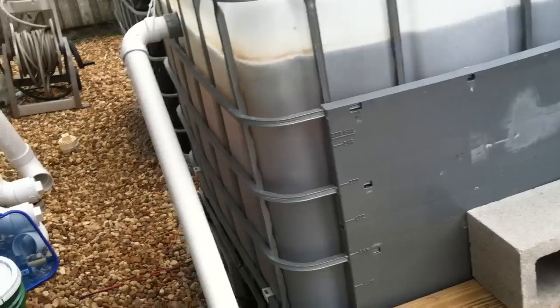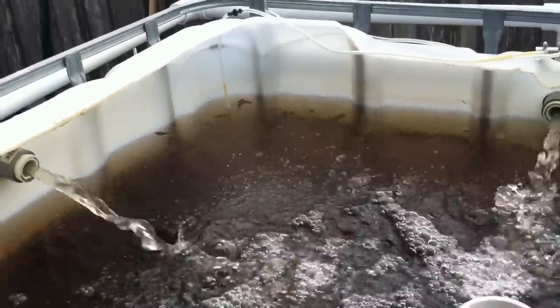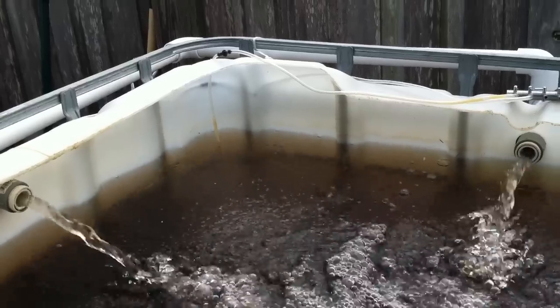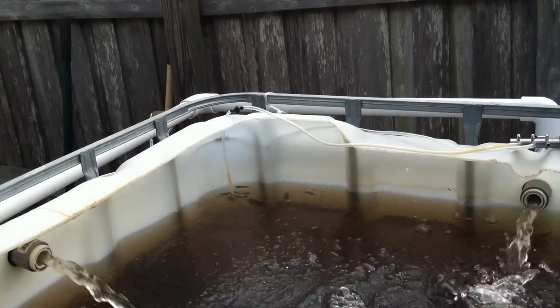As you can see, the water quality is a tad dark. It's not so much an orange like last week. It's more of a brown. That's because I added liquid seaweed extract. It was actually clearing up really nice. I would say the top half of the tank was super clear and the bottom was still a tad dirty.